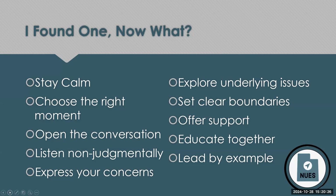Find a quiet, private space to talk. Timing matters. Avoid discussing it when emotions are running high. Begin with an open-ended question. For example, can you tell me what this is about? This invites dialogue rather than confrontation. Give them the chance to express their thoughts and feelings without interruption. Show that you value their perspective.